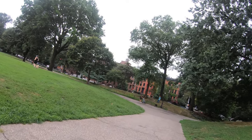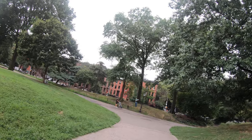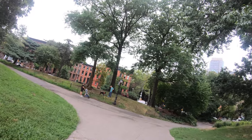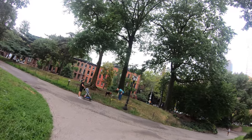So we're walking towards the southern end of the park. You can see more of the beautiful brownstones. It's along DeKalb Avenue. It runs along the south side of the park, heading towards downtown Brooklyn.